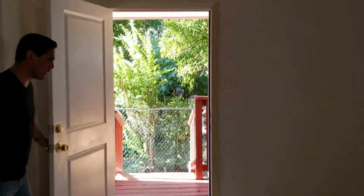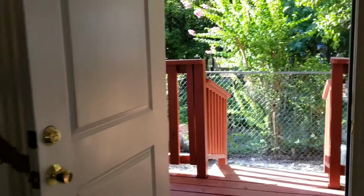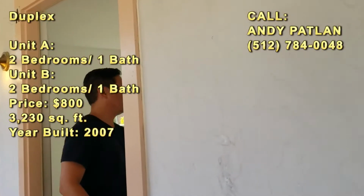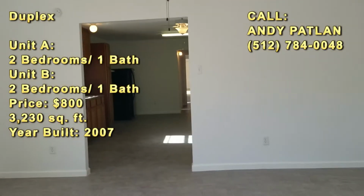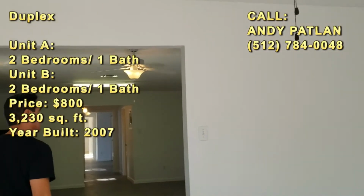We've got the back patio, it's been stained, painted. Big difference. We've got a waiting list on people. Let me show you the other side. This is the second side here. Look at that. Just as beautiful. We've got all the ceiling fans there.